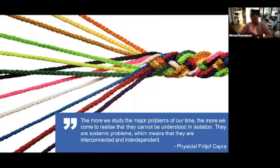In the next slide, the physicist Fritjof Capra said, "The more we study the major problems of our time, the more we come to realize that they cannot be understood in isolation. They are systemic problems, which means that they are interconnected and interdependent." This is important to understand as we look at regulatory change in our environment, that we need to be able to understand the interconnectedness and interdependencies of regulations around the world, and how they impact our organization, our policies, our processes, and our operations. Just as in the graphic before you, you've got streams of thread coming in, and there could be a money laundering regulation from Singapore, another one from Australia, another one from South Africa, another one from the United Kingdom, and there are similarities, but there are nuances and differences. How do we understand the interconnectedness, interdependency, but then how do we understand how they impact our processes and our policies? Because it's all interconnectedness.